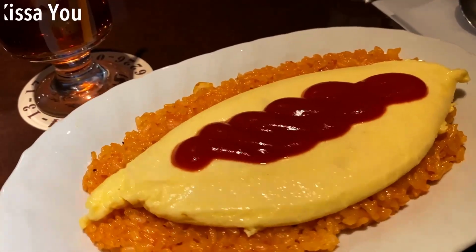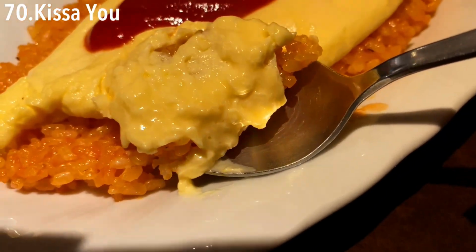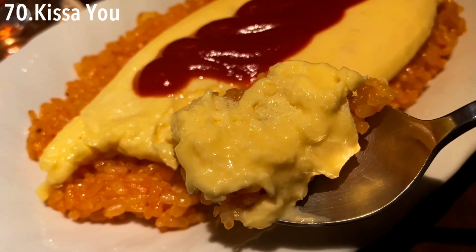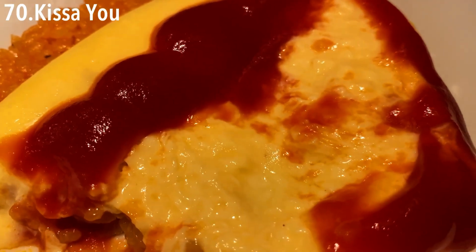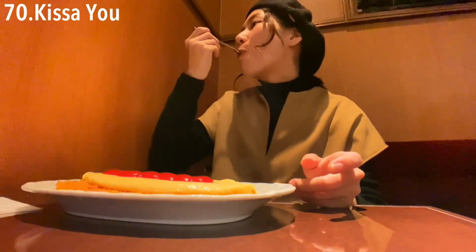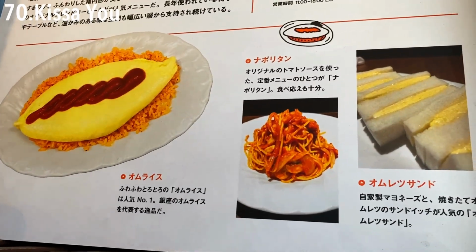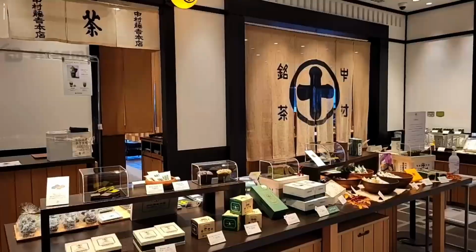Kissayu. I love the omurice at this cafe. Omurice is a Japanese soul food made of ketchup, fried rice, and an omelette on top. Their omelettes are melted and creamy like a drink. It has an amazing texture and taste. You should visit around 3 p.m. on weekdays as they have a long queue during lunchtime.